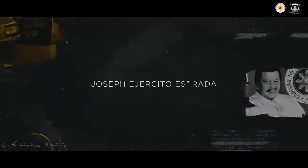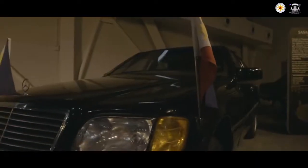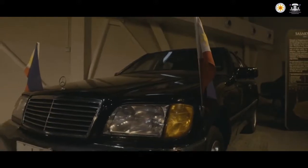Joseph Ejercito Estrada. 1993 Mercedes-Benz S600. Former actor and elected President Joseph Ejercito Estrada followed his predecessors when he acquired a 1993 Mercedes-Benz S600 as official state car. At this time, armoring technology had made significant advances. Like Estrada's predecessor, this vehicle is from Mercedes-Benz's factory-made line of specially armored vehicles called S-Guard.